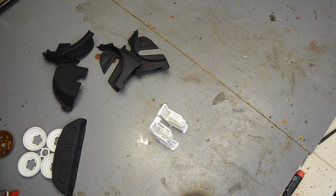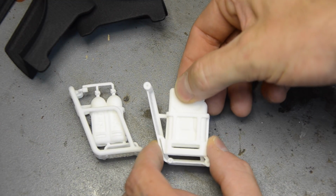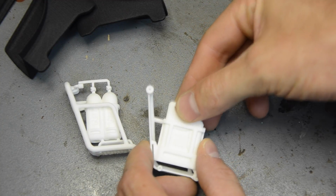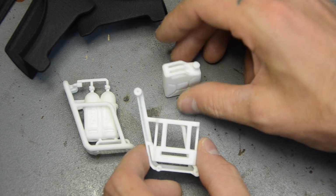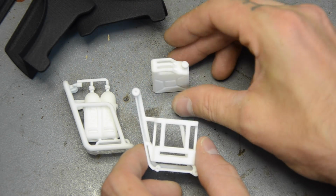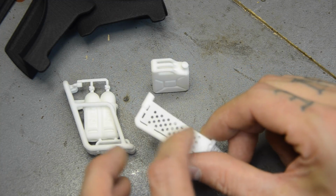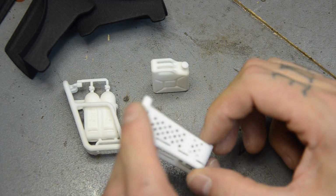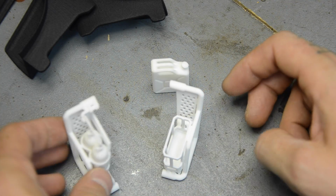So let me show you a little bit closer here. There you can see a little bit more of the detail. That fits perfectly, nice and snug. I wouldn't even glue that. That feels solid. There's no hollow on the inside of it. Get this nice hole design. It's going to be tricky to paint. It's going to be interesting. Make some neat effects out of it, hopefully.